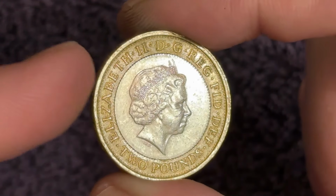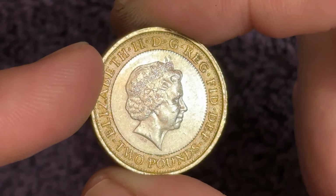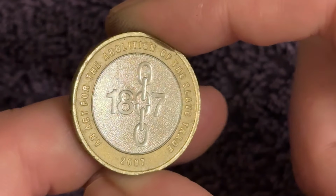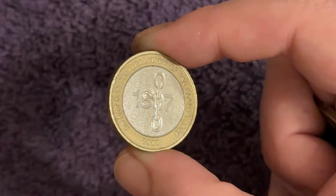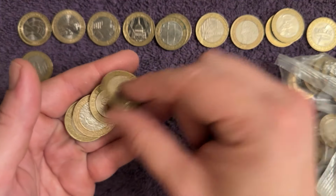It's not going to add massive amounts of value to the coin, especially when on the other side, the queen has a lot of scratches on her face there, but it's worth having a little look into just to see if that is a strike through. So we'll pop it down the bottom for now. One to look into for sure.